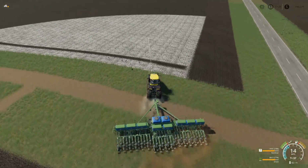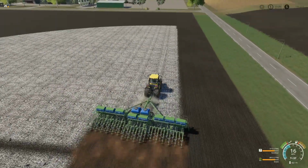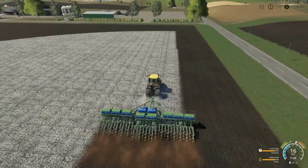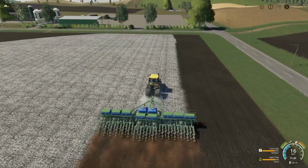On Mercury Farms, I swapped out that plow for a plow by a Kentucky farmer. You may have seen the episode, and that's the plow we're going to use in that one. But for now, we're going to keep Stevie's mod in this one, now that it's been fixed.